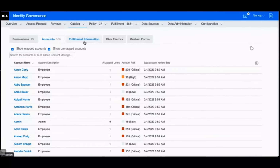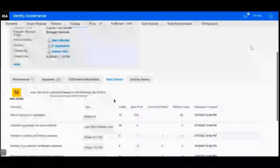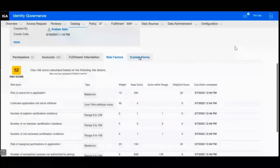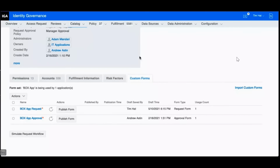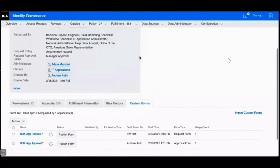You can see information about how the application is fulfilled. We're going to go through fulfillment later, so we'll come back to that. You can see risk factors that tie into how risky this application is, in terms of whether it increases your liability or your vulnerability to not passing a compliance audit. And then you can see whether there are custom forms used in the application. If you are doing a request for the application or approval, are there certain things that you need to add to the request form for the particular application? So it gives you a lot more information about applications in general, the people and the relationships to that application.